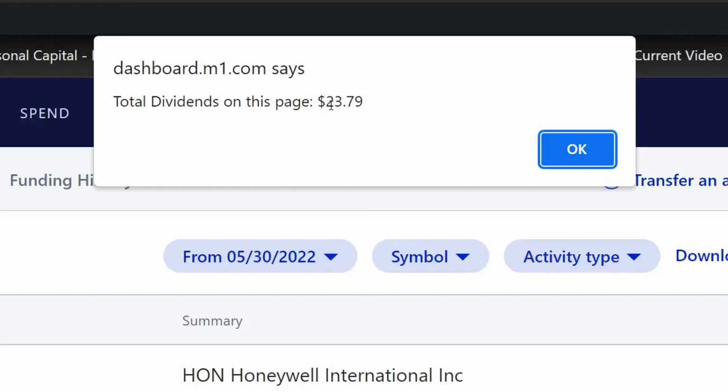If you click on calculate, you'll see that it adds up all the dividends for us. So we made a total of $23.79. How cool is that? Passive income. We had to do absolutely nothing. You could buy a meal with this, but in our case we reinvested those dividends, and the following quarter we should get paid even more.